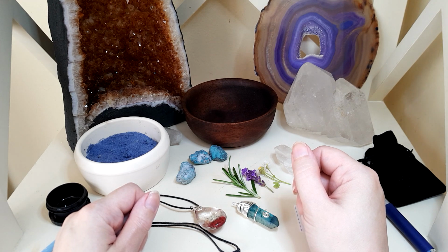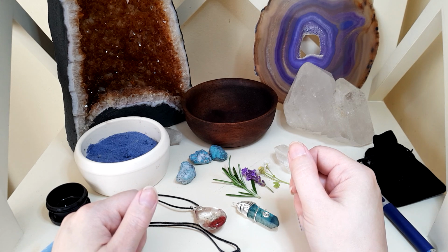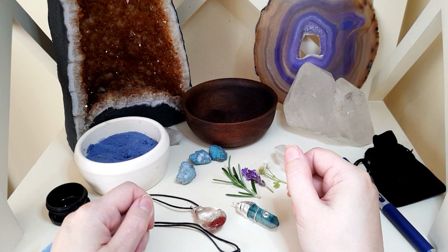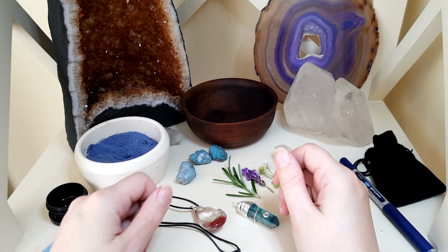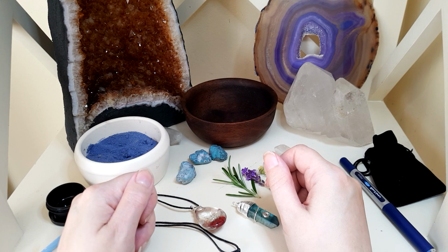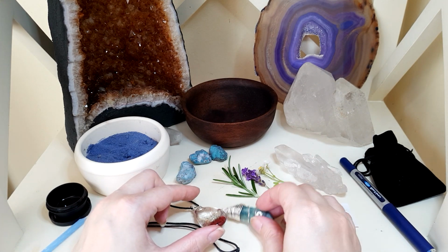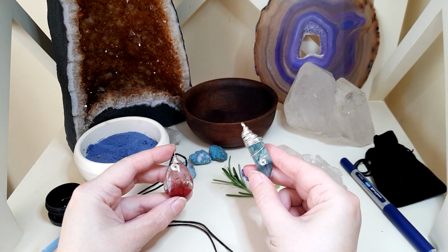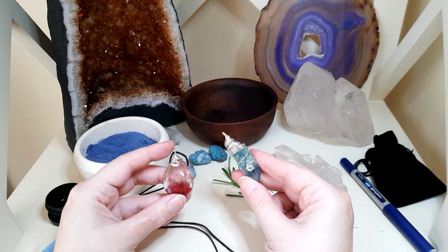So to start off, the health spell. I'm going to be doing my version of a medicine bag, basically. It's not officially a medicine bag, I would just like to say that, but it's my version, and I'm also going to use this spell at the same time to program up a couple of pieces of my quartz jewelry.